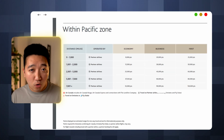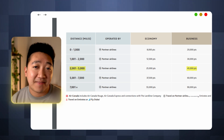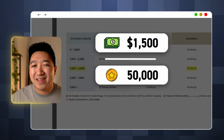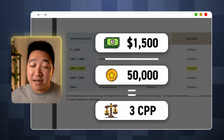The distance, according to that award chart, is 45,000 points. Add on 5,000 points for the stopover, totaling 50,000 points. That kind of journey today would cost you about $1,500, which is approximately 3 cents per point, again before any bonuses. And the steps I took to book this trip are pretty similar to the last.